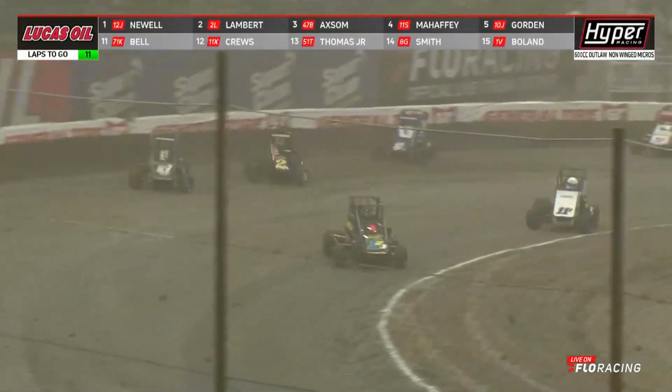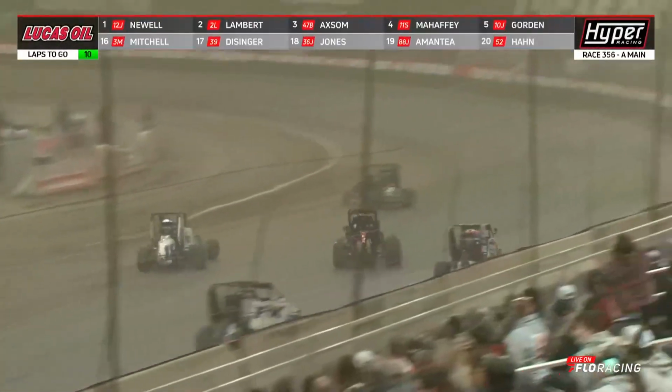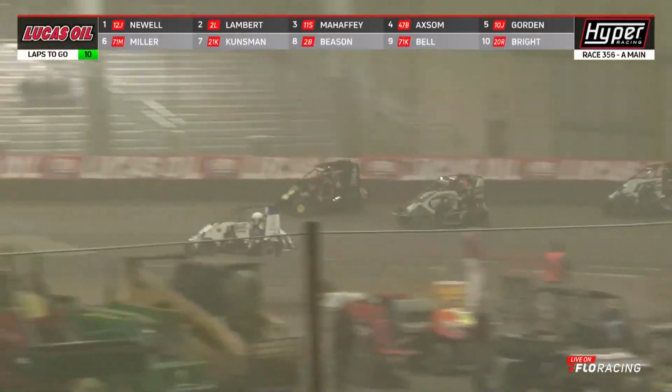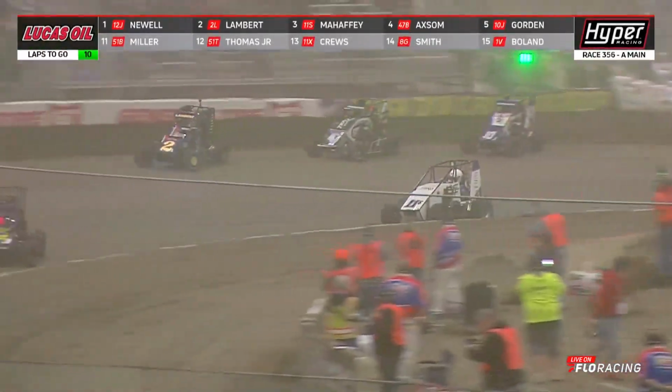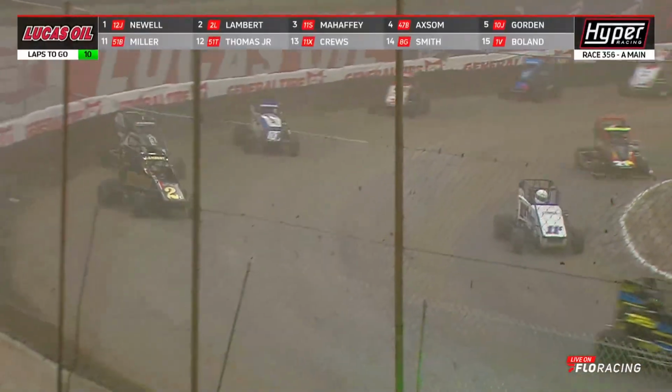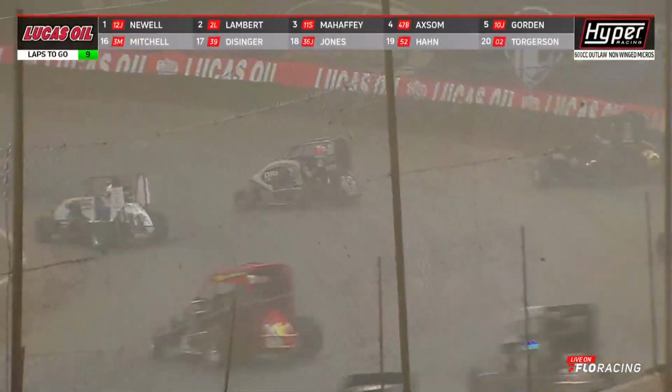Calamity in turn 3 on the cushion as Axsom throws a slider for third. Here comes Mahaffey on the bottom. Mahaffey from 4th looking for 2nd as Axsom jumps the cushion again. Lambert on top as well. What a wild race this has been up front with guys all over the place. And Jeffrey Newell got handed the lead once again. Driving forward is Axsom with the slider.